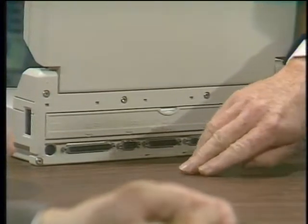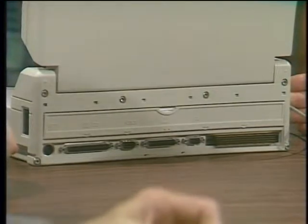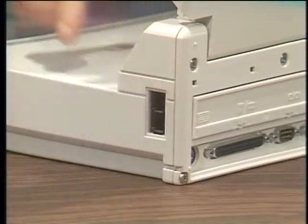And in addition to that, it has the ability to plug in the full-size 101 keyboard so that if you wanted to use a full-size keyboard, you could. Now you've got a couple of interesting connectors over here, look like telco. Does it have a built-in modem then? That's partly correct. It does have a built-in modem that plugs in on the side, and in addition to that, it has an AC adapter port on this side of it.